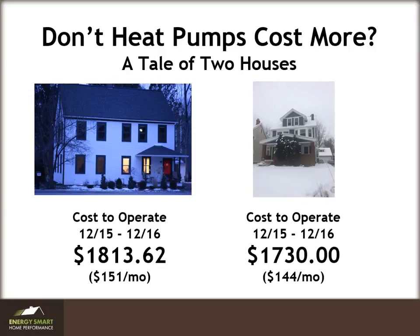But keep in mind, this is with record low natural gas prices, and we can still make a 1918 house in a very cold climate zone operate for about the same cost. So it's not a massive difference.